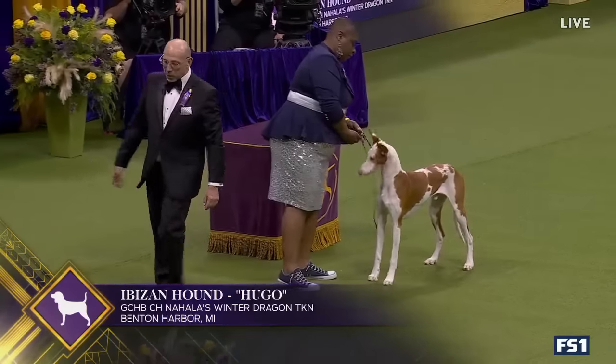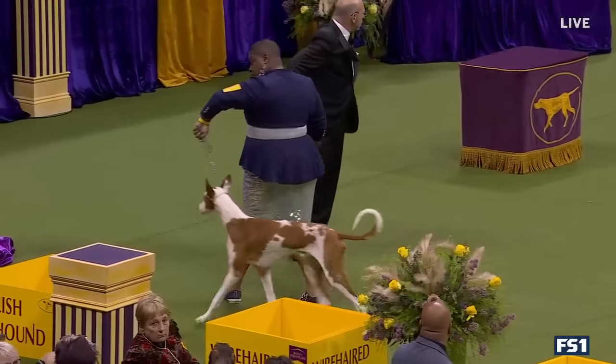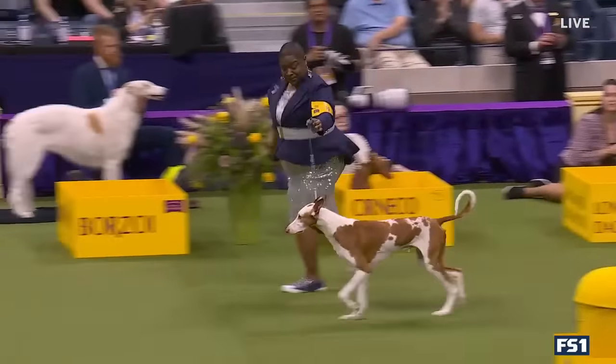Nice. First I'm going to talk about the dog, and then I'm going to talk about the handler. This dog is so lithe and light. They actually hunt by springing, and they jump high into the air hunting rabbit. And then we have the handler here.